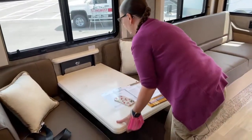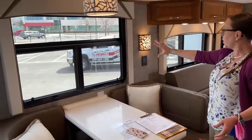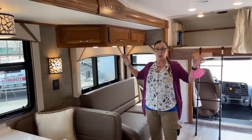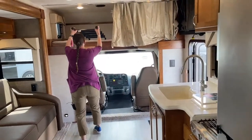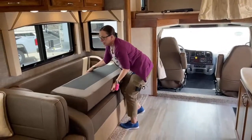So both of these are convertible. As you'll notice, we have really nice opening windows on both. The space in this RV is super, super grand. So a lot of comfortable room. And I'm gonna put this ladder up here for just a second, and I'll show you how these beds convert, because this is an important feature as well.